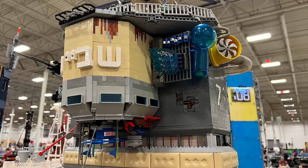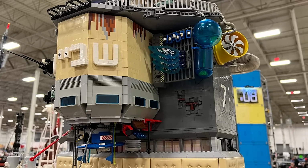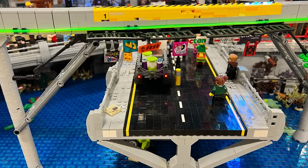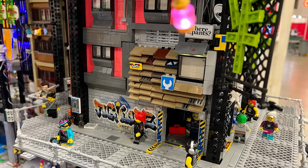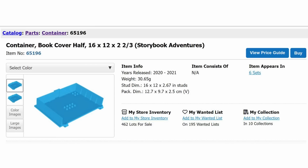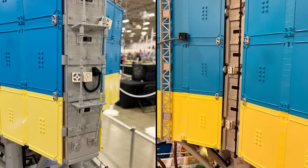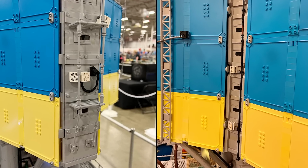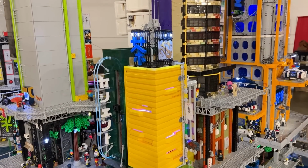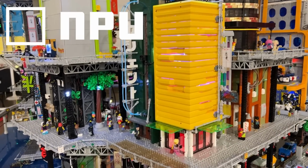The rest of the MOC is littered with a lot of unique and strange pieces that help feed into that overall cyberpunk vibe. There's a lot of wonderful choices to include various stickered and printed elements that look like advertising, another staple of cyberpunk. We also see on this large skyscraper the use of a bunch of these storybook container pieces that come in these Disney storybook sets. Using them to form large panels on the exterior of these buildings is super smart and looks wonderful. So that's just a few of the clever part usages on this build, but there's plenty more all throughout this MOC. I just don't have time to cover them all. But it's safe to say that it certainly passes the NPU test.